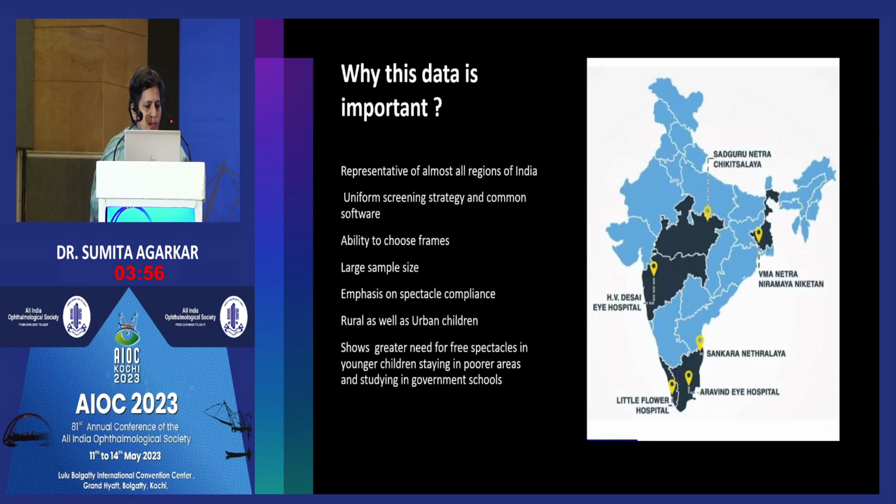Now, why is this data important? Because it was representative of almost all regions. If you look at the 6 locations, it was mostly rural children, but the screening strategy was uniform. This program allowed children to choose their lenses, the sample size was very large, emphasis on spectacle compliance was inbuilt in this project, and it also clearly shows that the greater need for free spectacles lies in poorer areas.